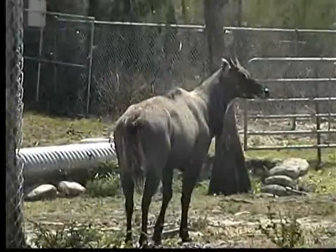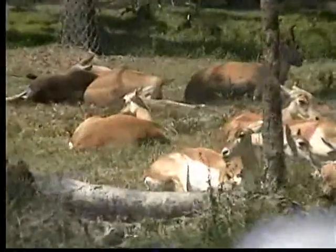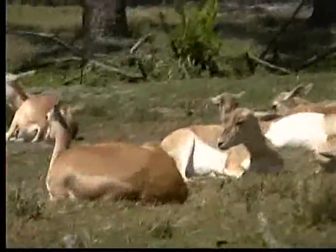I think that's to alert the rest of the herd to danger or to notify potential predators that they have been seen and not to bother pursuing. In India, these beautiful little antelope have been overhunted so extensively that they are now in danger of becoming extinct.